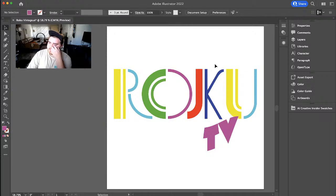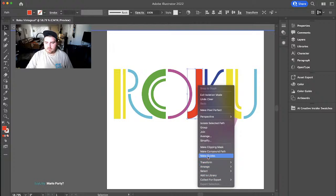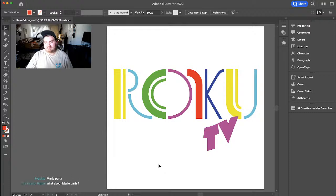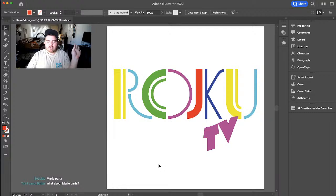Now, it does pick this as a J, but you know what? I don't care. The only other thought I have for this would be if we flip it, if we transform it horizontal. That's fine. I don't like that. Okay, scratch all that. We're done.